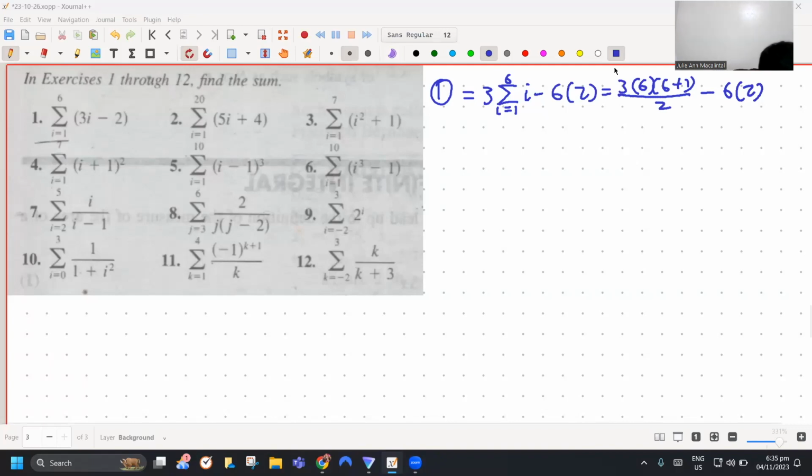Naisip ko, kasi tingnan mo yung mga forms na yan, overkill ba yung gamitin natin yung mga theorems or ipakita na natin paano yung definition? I think yung exercises na to, ano ba purpose ng set na to? Is it to use the theorems or to start from the definition? Baka mali yung naisip kong purpose. Kasi for example, yung ginawa kong solution sa number 1, nag-assume ginamit ko na yung theorems kasi I know them.